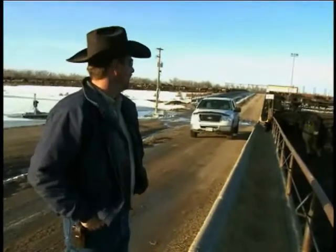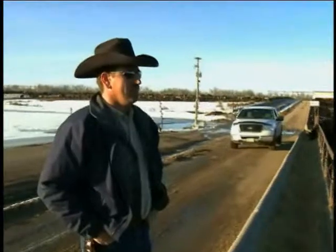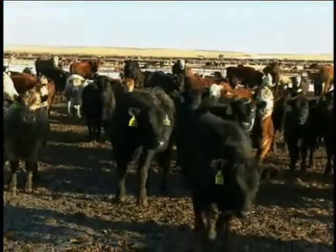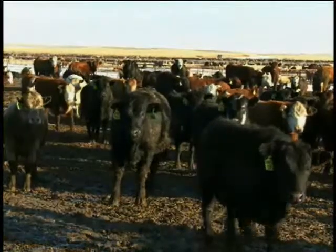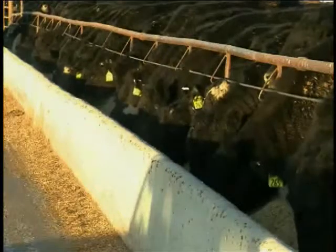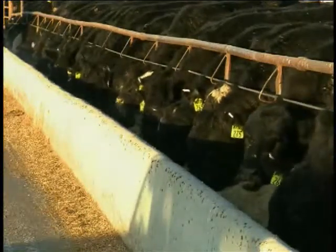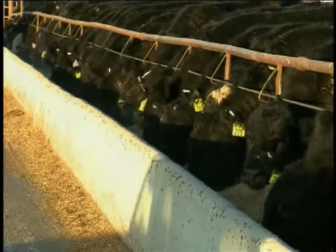This time of year we look for typical animal behavior. I mean, depression scores. If the animals are depressed, their head down, humped up, perhaps a snotty nose, runny eyes, things like that. Basically, we look for overall health. We want to make sure the animals are thriving, going to the bunk, going to the water, and comfortable.